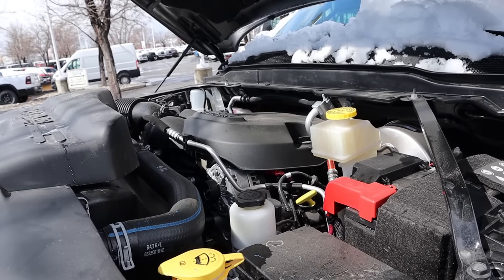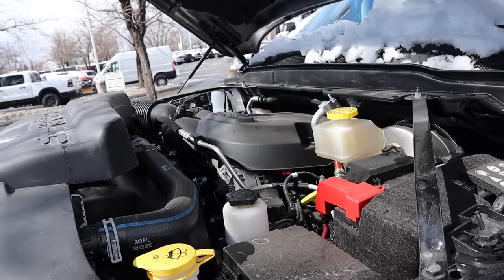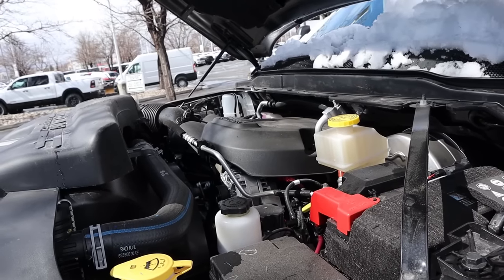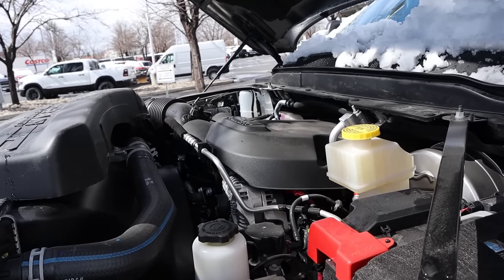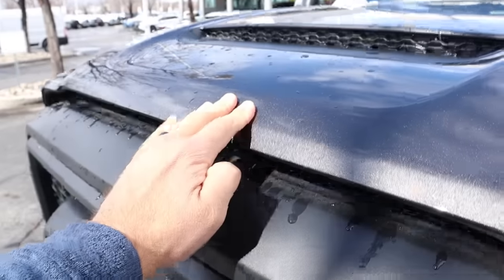Powering this Ram 2500 Rebel is a naturally aspirated 6.4 liter Hemi V8 that goes through an 8-speed automatic transmission. Power outputs are 410 horsepower and 429 pound-feet of torque.